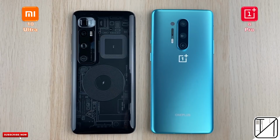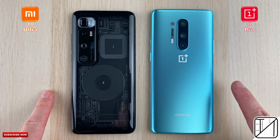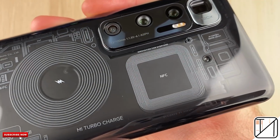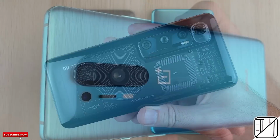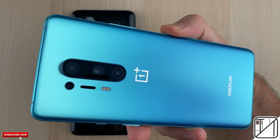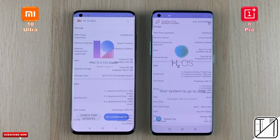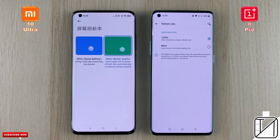The Xiaomi Mi 10 Ultra looks absolutely fantastic with that transparent glass back, but how does it stack up in a speed test against the OnePlus 8 Pro, which beats its little brother, the Xiaomi Mi 10 Pro, both compared with Qualcomm's Snapdragon 865 processing chip, not the Plus version. The OnePlus has 12 gigs of LPDDR5 RAM, while the Xiaomi version that I have has 8 gigs of LPDDR5 RAM. The Xiaomi also has UFS 3.1 storage, while the OnePlus 8 Pro is rocking UFS 3.0 storage.